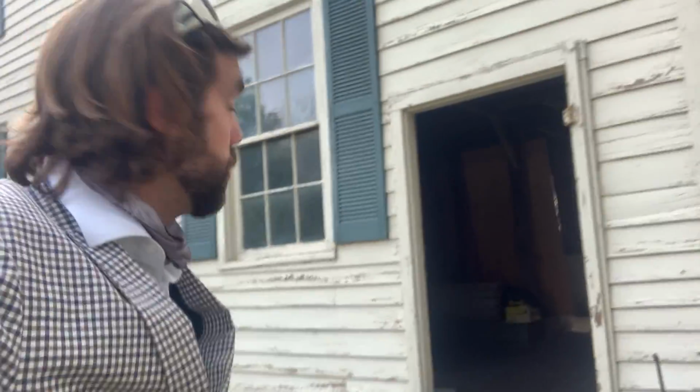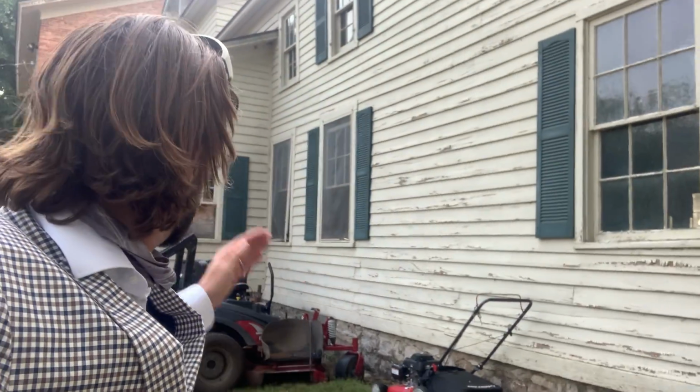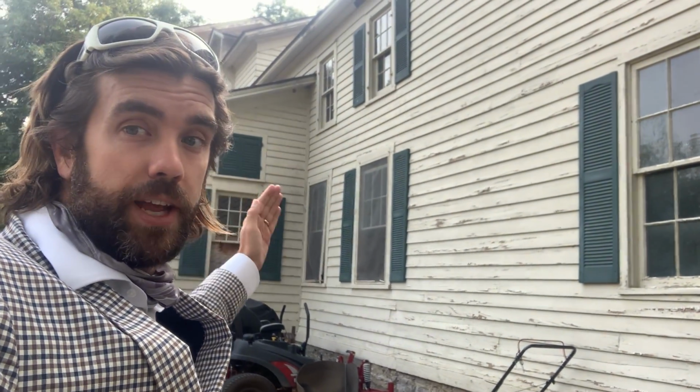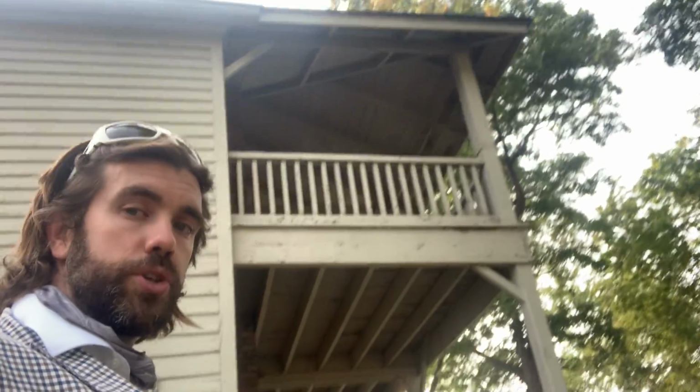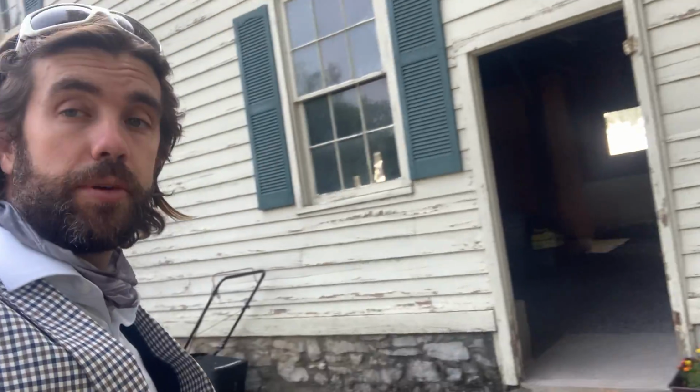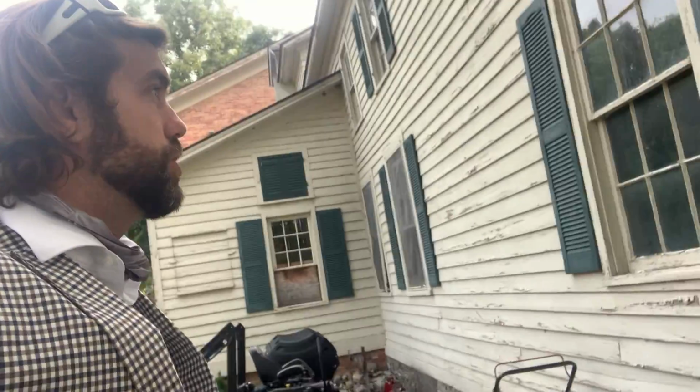So we've got the unfinished part of the house here, which goes essentially from where my hand is, all the way over here. Got two porches upstairs and down, and this would be a great garage space, or you could finish it into additional living space, however you wanted to use it.